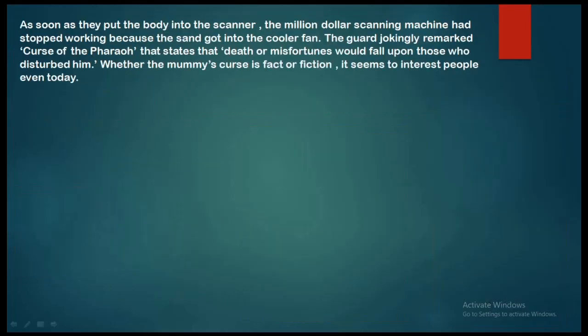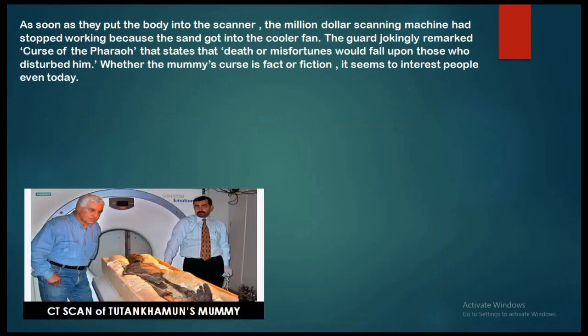As soon as they put the body into the scanner, the $1 million scanning machine stopped working because sand got into the cooler, and two men came running as they wanted a substitute fan to finish the scanning process. The guard jokingly remarked, "Curse of the Pharaoh." What is the curse of the Pharaoh? That states that death or misfortune would fall upon those who disturbed him. Whether the mummy's curse is fact or fiction, it seems to interest people even today.